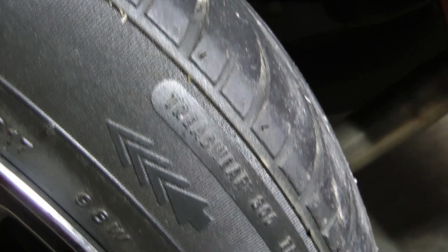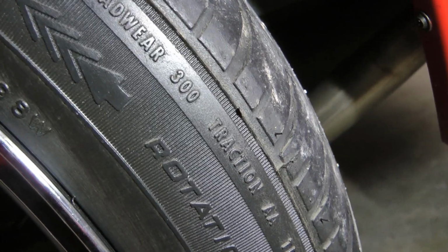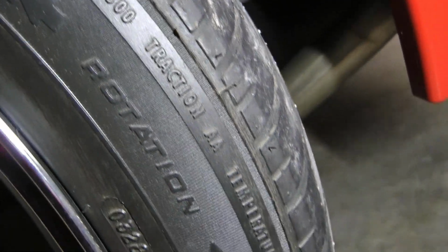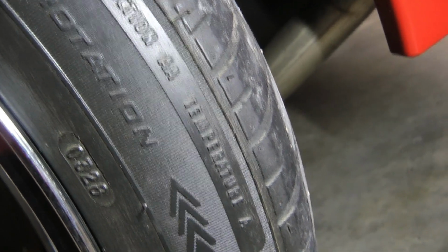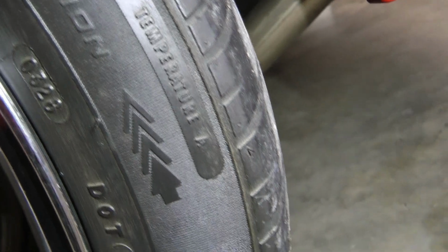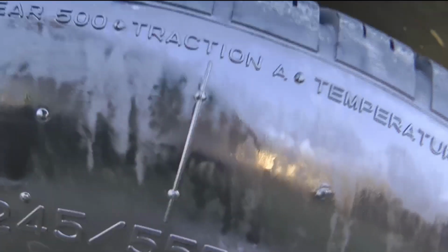Tire temperature ratings are A, B, or C, with A being the best. And it's another one of those where it's not really all that informative. A will handle heat better than B, and B will handle heat better than C, but there's not really an industry standard, so it's hard to compare an A from one company and an A from another company. But generally speaking, you should shoot for A.